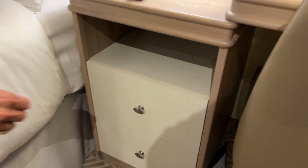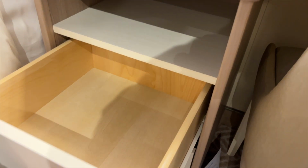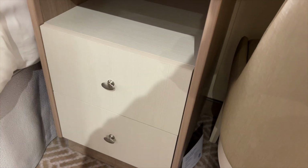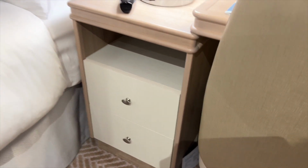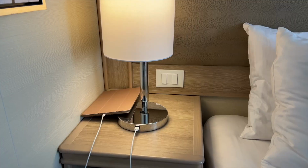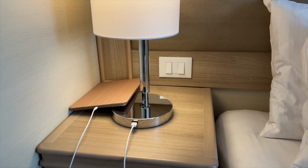A small 2-drawer nightstand was positioned on each side of the bed. Each has 2 drawers plus an additional cubby opening, and they provided a lot of storage. The lamp on each nightstand has a single USB port included in the base, and these were the only USB ports we could find in the stateroom. There's no AC power at the nightstands.